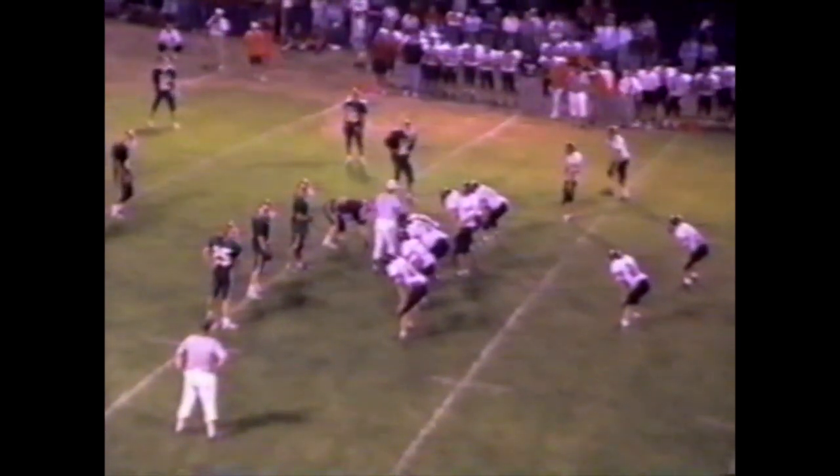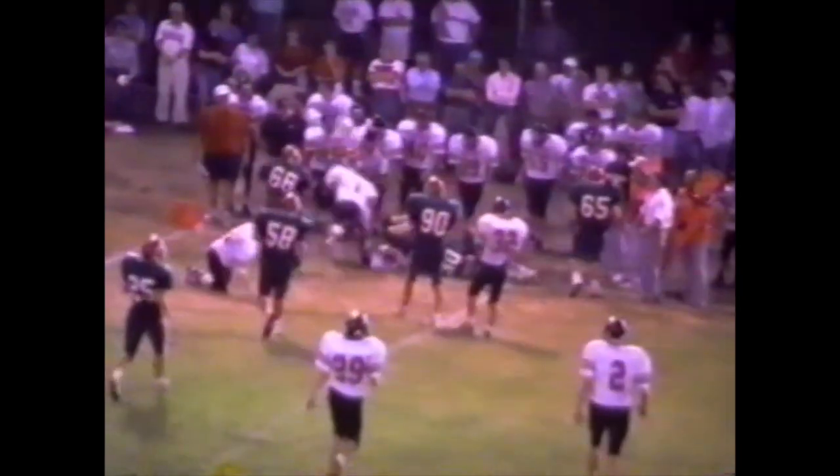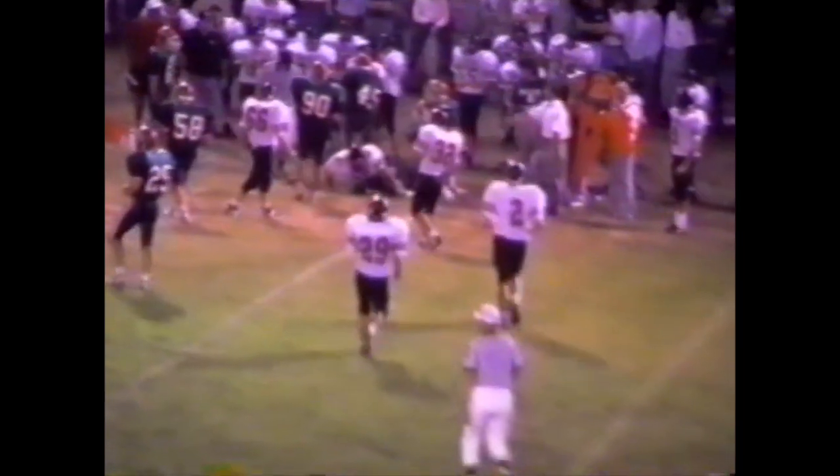Mules lead by 13 and have the ball 2nd down and 10 at the Salem 37 with 25 seconds left in the first half. Kip Walters sets them down. There's the snap. They pitch it outside to Danny Hesterly. Danny tries to get to the corner, tries to get to the sidelines, and he is knocked down inbounds. So the clock will move with 15 seconds.